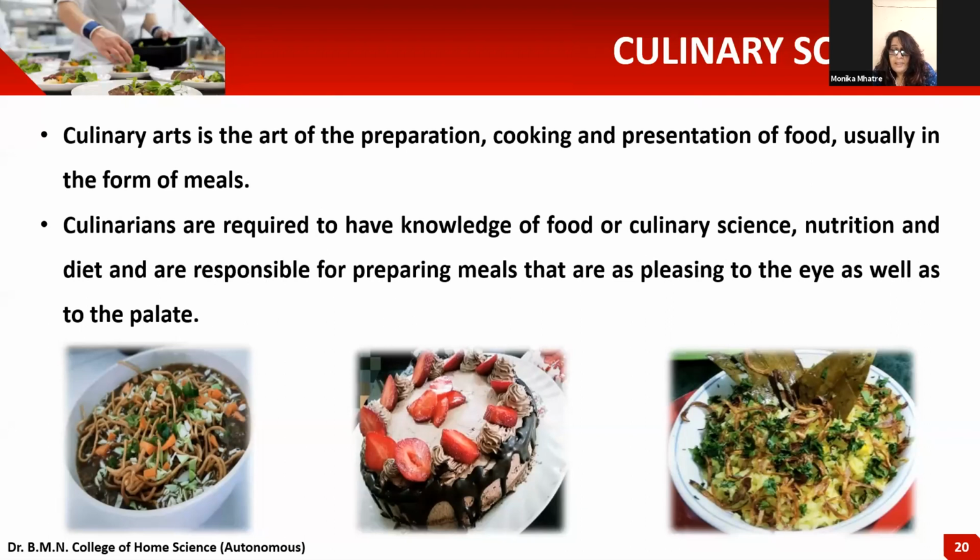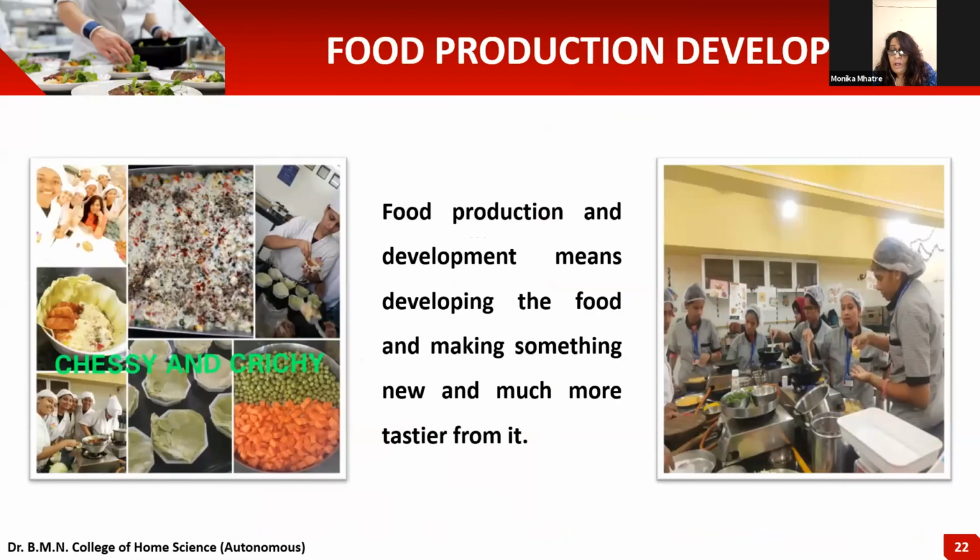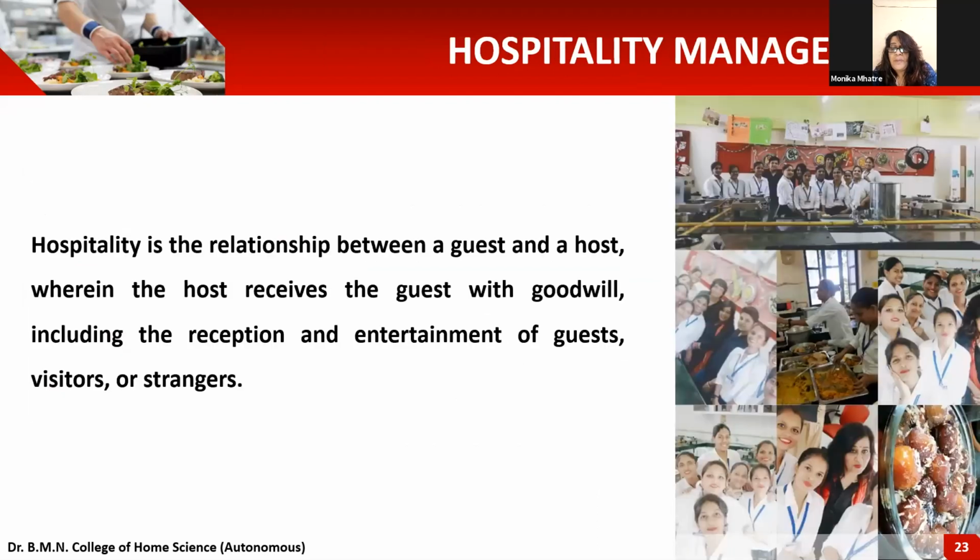First subject is Culinary Science. Culinary is the art of pre-preparation, cooking, and presentation of food. Next is Quantity Cookery, which prepares students to face the challenges of cooking for large groups and catering to a wide variety of people representing different culinary zones. Food Production and Development is making something new and tastier from regular recipes or ingredients. Hospitality Management is the relationship between the guest and the host with goodwill. It's kind of Atithi Devo Bhava, which includes reception and entertainment of guests, visitors, and strangers.